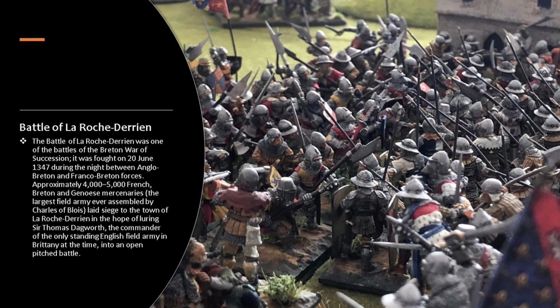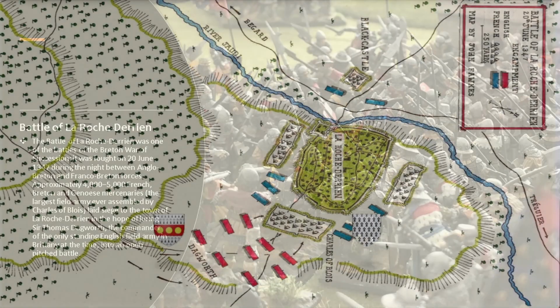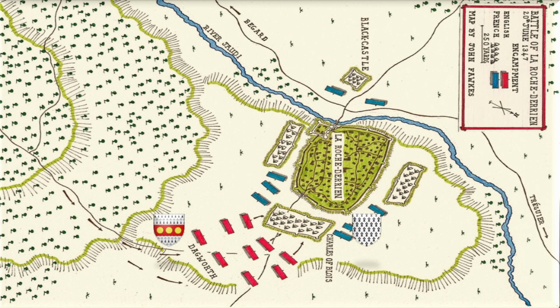Now, the Battle of La Roche-de-Rien, another very famous battle. The Battle of La Roche-de-Rien was one of the battles of the Breton Wars of Succession. It was fought on the 20th of June 1347, during the fight between the Anglo-Breton and the Franco-Breton forces. Approximately 4,000 to 5,000 French, Breton, and Genoese mercenaries, the largest field army ever assembled by Charles of Blois, laid siege to the town of La Roche-de-Rien in the hope of luring Sir Thomas Duckworth, the commander of the only standing English field army in Brittany at that time, into an open-pitched battle. So we see here Sir Thomas Duckworth, the location on the left, and Charles of Blois, and Sir Thomas Duckworth, one of the heroes of the period.